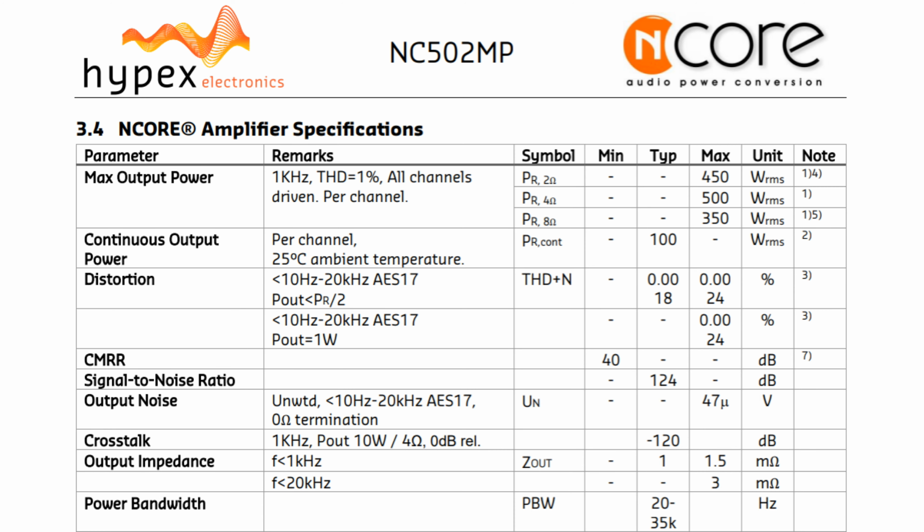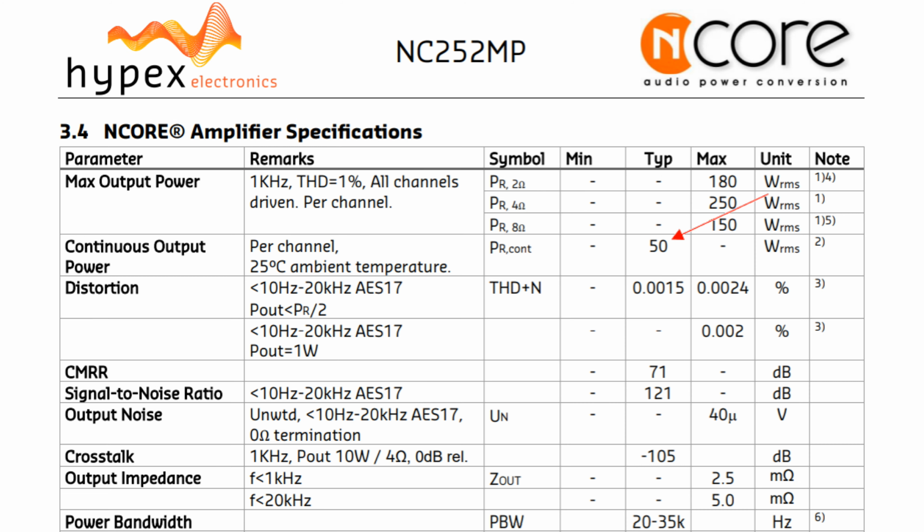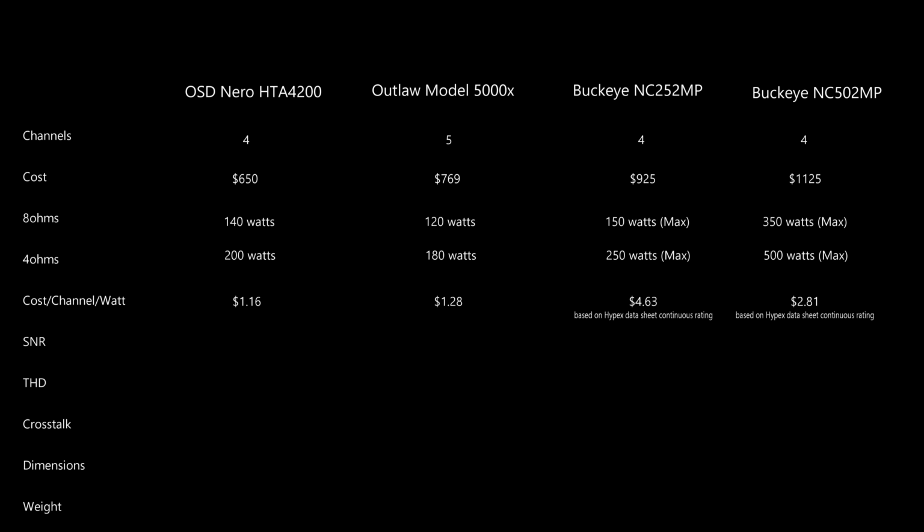I found the datasheet for the two Hypex modules, the 502 and the 252. The 502 is 100 watts continuous and the 252 is 50 watts continuous. Also, it looks like the Outlaw and OSD continuous power measurement was across the full bandwidth, whereas the Hypex may have been measured at 1000 hertz. I'm not entirely sure the measurements are apples to apples.